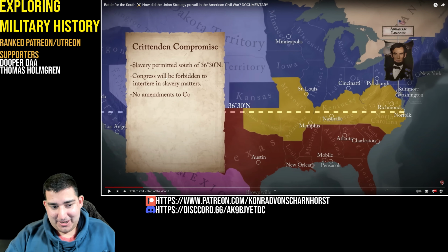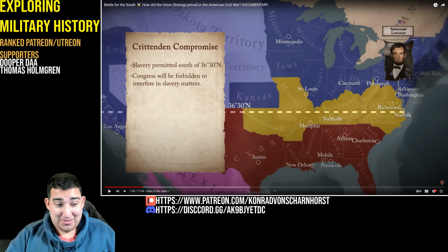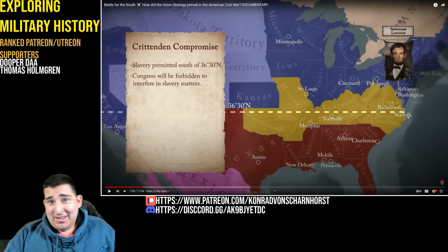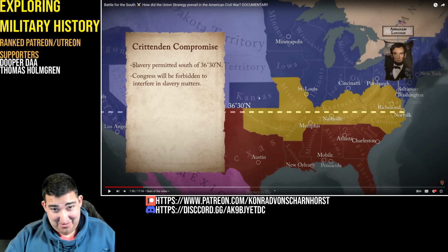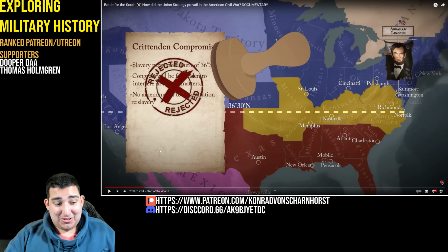This compromise, okay, was an amendment to the Constitution that would basically forbid Congress to interfere in slave matters. It was rejected by him because it was going to fail anyway. By this time, they were already breaking away. It didn't matter even if this compromise passed. Lincoln was seen as the abomination that would destroy it anyway. So that wasn't going to happen.